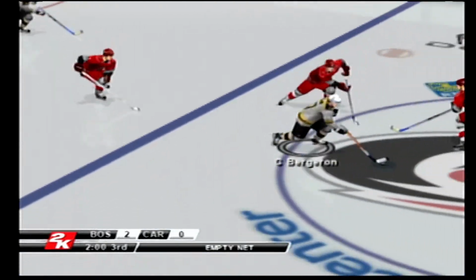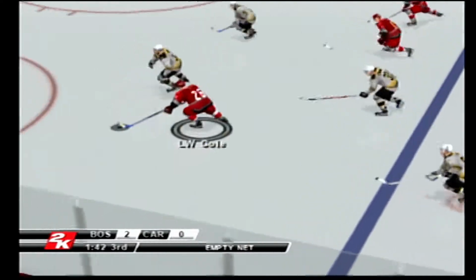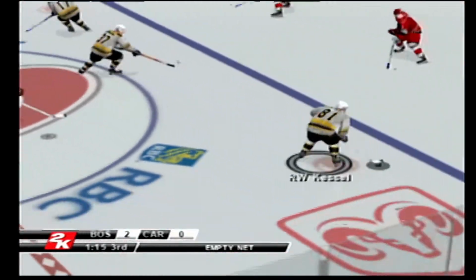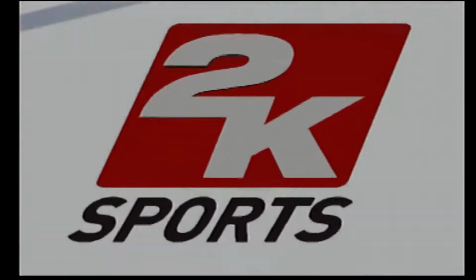Kessel sends the puck up center ice. Bergeron has control, and it's going to be 2-on-2. The shot! Fernandez stops the shot, maintaining that two-goal advantage. And here's a 3-on-2, and it goes in on the empty net. That's the risk.